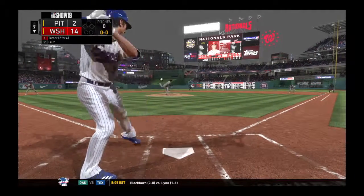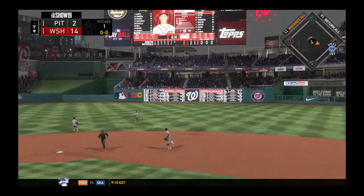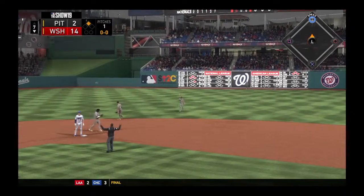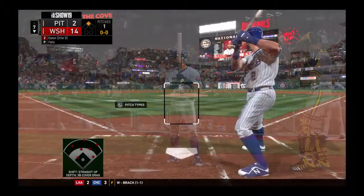He singled his last time up. Now here's the drive out to right center field. This will kick up against the wall now. And he is into second base with a double. His 3rd hit this afternoon. Up next for the Nationals.